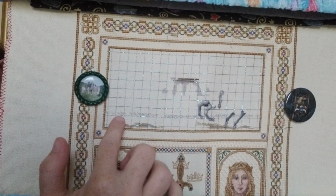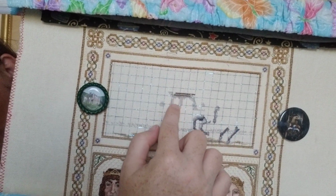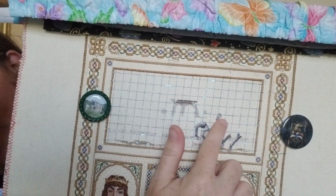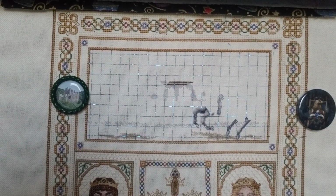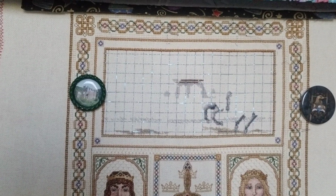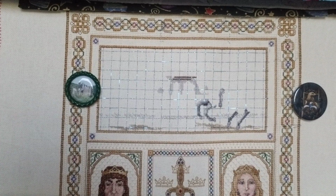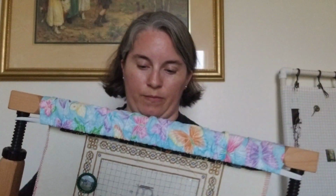All this gray across is tent stitch. These spots are tent stitch. The gray here is tent stitch. And then full cross for the horse's legs and the knight's leg as he sits on the horse. It doesn't look like much, but there are quite a few stitches there. The half stitches saw me through a task and a half of the homework, and the rest are all full stitches. So that's where I'm at with Camelot.